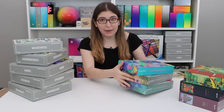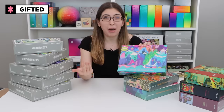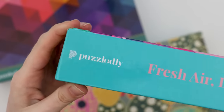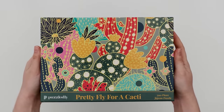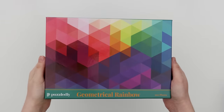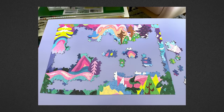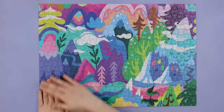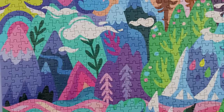So next is a puzzle company that is new to me, but I've seen them all over Facebook and Instagram. This is called Puzzledly. They have these really fun, brightly colored illustrations. This one especially, the geometrical rainbow, I'm so excited for. I was so excited when they offered to send me some puzzles because this is just so bright and happy. This one I just put together yesterday, actually, and it was really fun.